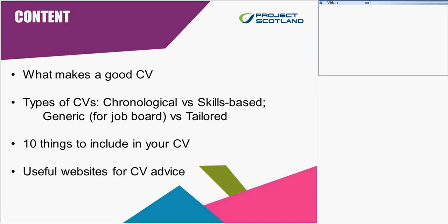We'll also look at the things that you must do in a CV and the things that you leave out. I've made it quite straightforward, as you'll see as the webinar goes forward. There will be some things that we should have and some things that we shouldn't. I'll also include a few websites and a couple of books that I use in general coaching and developing clients that I'm working with.